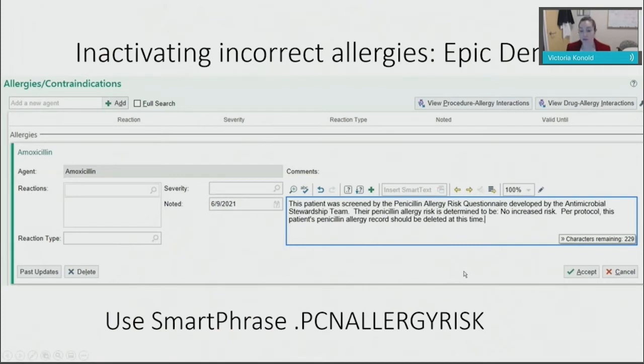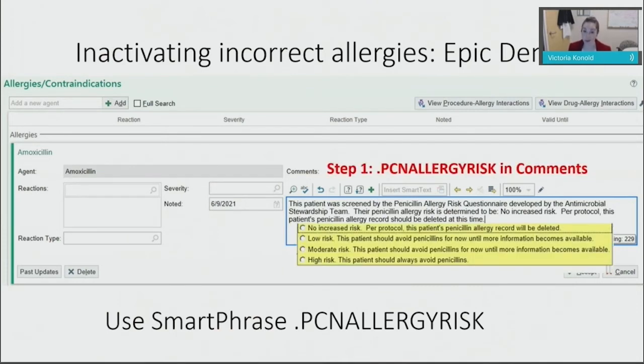And what we're asking is if you all could please include a comment basically saying that, hey, I did this allergy risk questionnaire, and what it found was their risk level. And you don't even have to think about what you're going to write in there, because we just made a smart phrase or dot phrase so that you can just type that smart phrase or dot phrase, and it will pull in the language that I'm showing you here. So the name of the dot phrase is penicillin allergy risk. And I wrote the one where I spelled it PCN, but if you just type penicillin spelled normally, it'll also pull up. It's the same one.